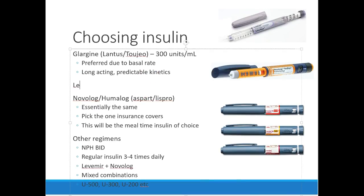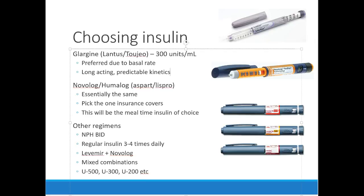Just get rid of this here. Novolog, Humalog, Aspart, and Lispro. And I didn't include Apidra here because I don't think it's used very often, but essentially interchangeable. Insurance may cover one or the other. They may cover both. Our hospital has Novolog on formulary, but Humalog is essentially exactly the same.